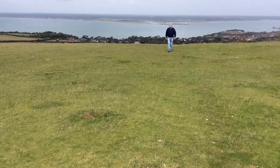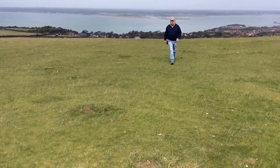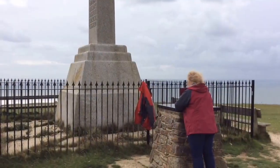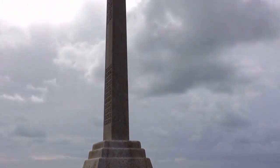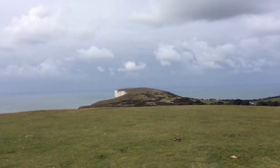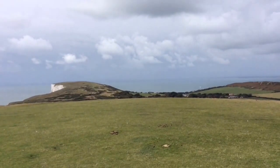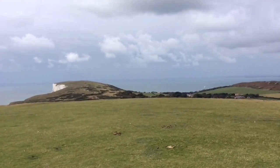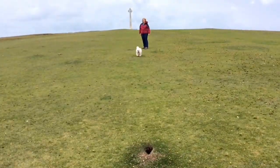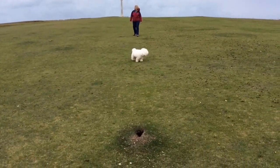And here he is. And of course I ran on ahead and got here first. Ha ha. Left him to catch me up. Lord Tennyson's monument. That's looking round to the needles at the end of the headland there, and down over just in that dip there is Alum Bay. Benny, come on.